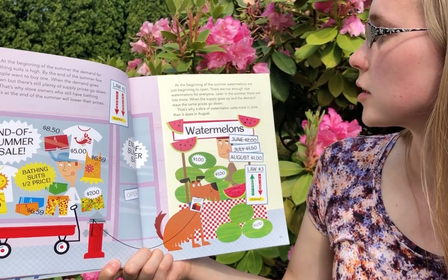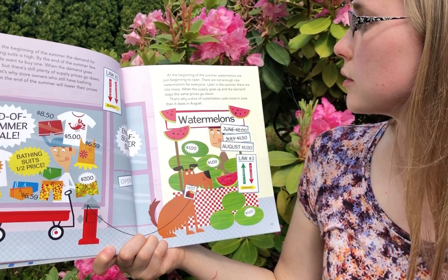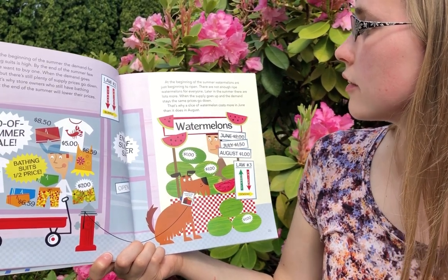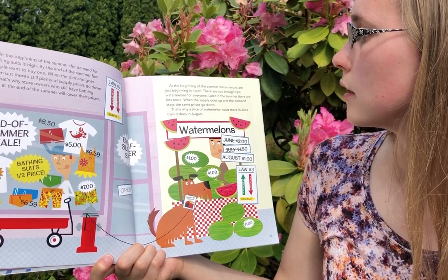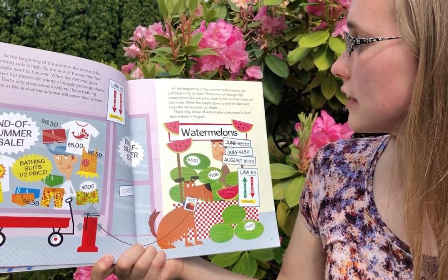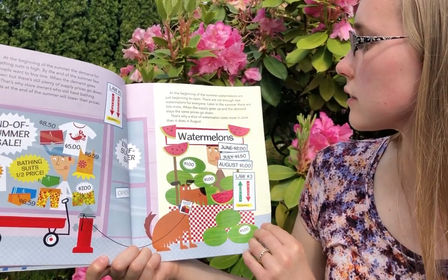At the beginning of the summer, when watermelons are just beginning to ripen, there are not enough ripe watermelons for everyone. Later in the summer, there are lots more. When the supply goes up and the demand stays the same, prices go down. That's why a slice of watermelon costs more in June than it does in August.